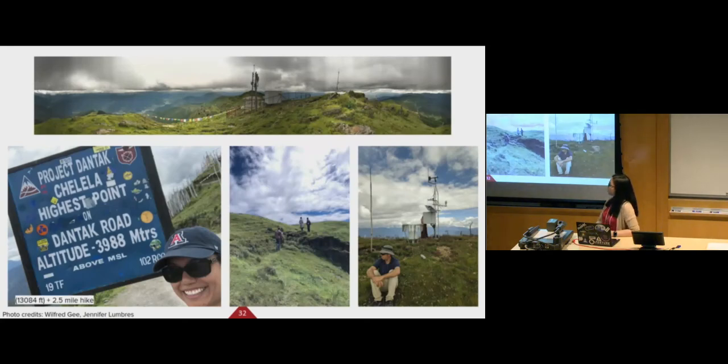Other things we did was, since we have three units, we went to site visits and other locations for potential spots for the unit. One of the places I want to talk to you about is called Chileta Pass. It is 3,988 meters, which is equivalent to 13,084 feet elevation. And to get to the site, we still had to do a 2.5-mile hike, so it was really tiring.